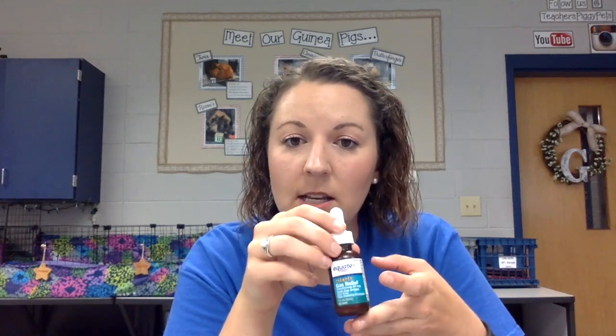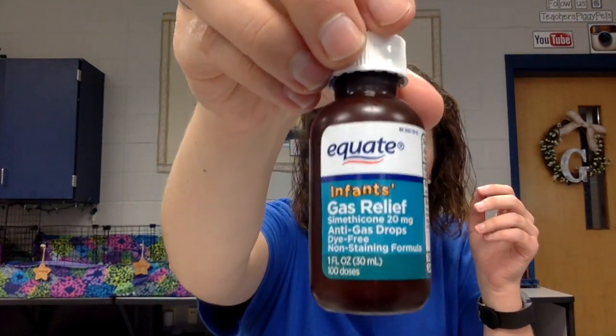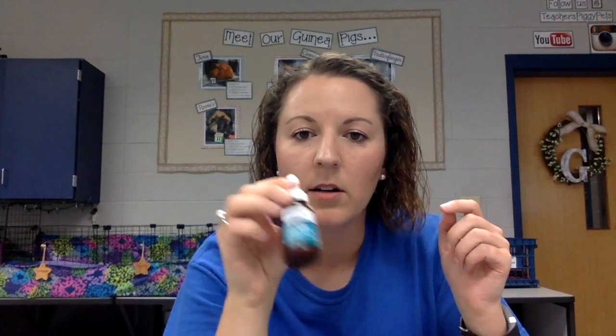Now, if you ever have a guinea pig that has bloat, I've never experienced this, and having furry guinea pigs that are Abyssinian breed, I think that's how you say that, might have been saying it wrong this whole time, but they have the fur, the rosettes sticking out everywhere. It would be very hard to see if their tummy is distended, bloated. So what you would be able to see is if they're not really eating, they're not pooping. So what you would get is simethicone. You can get these, they're just infant's gas relief, and you could give just the smallest, the 0.3 milliliter. That would work.